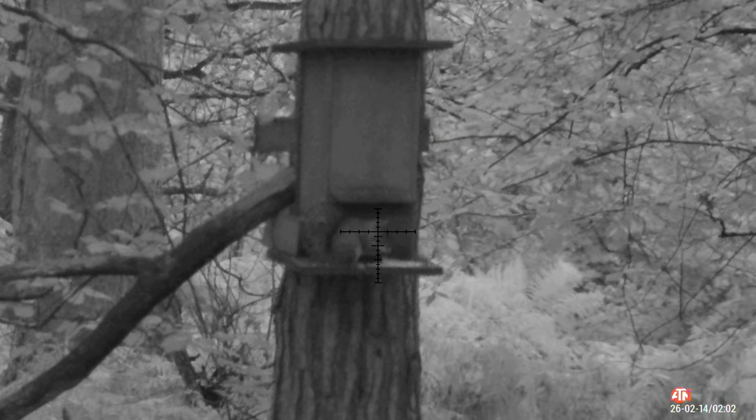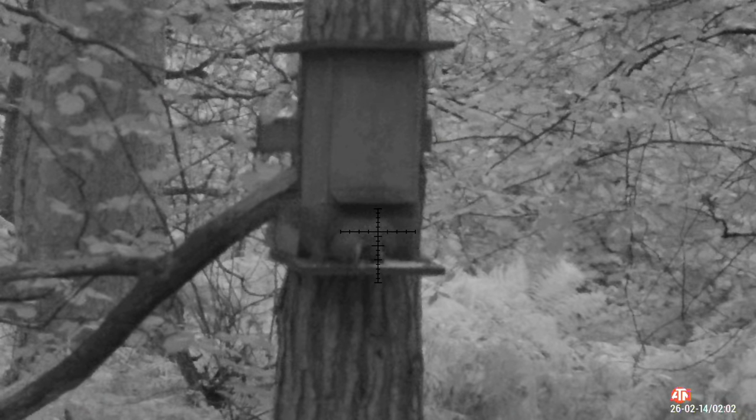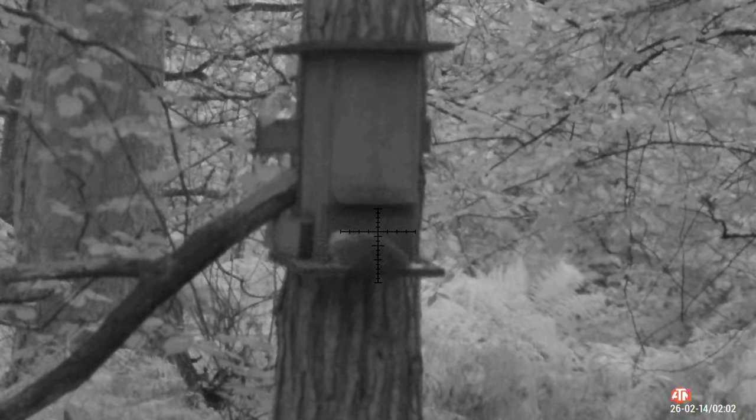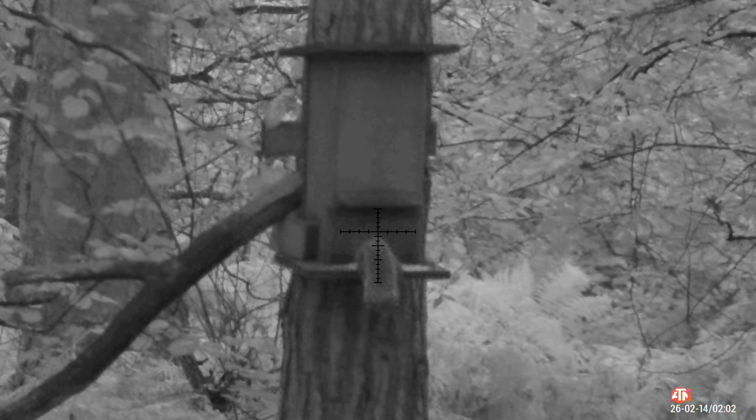This is just a quick roundup of the four squirrels that I actually shot this morning. Slightly different format, and they're going to be in slow motion.